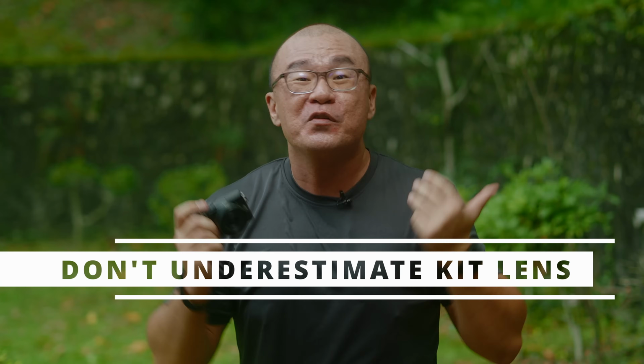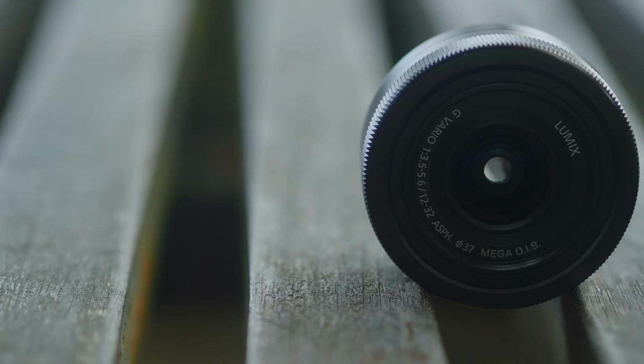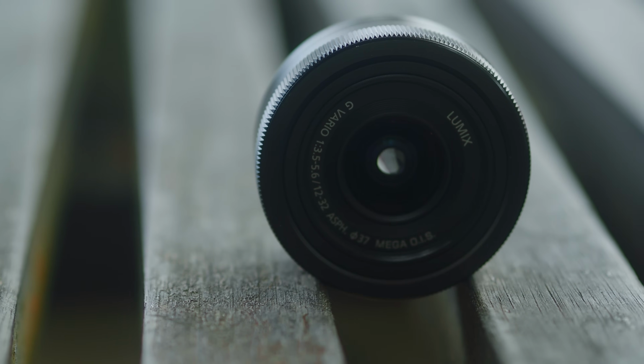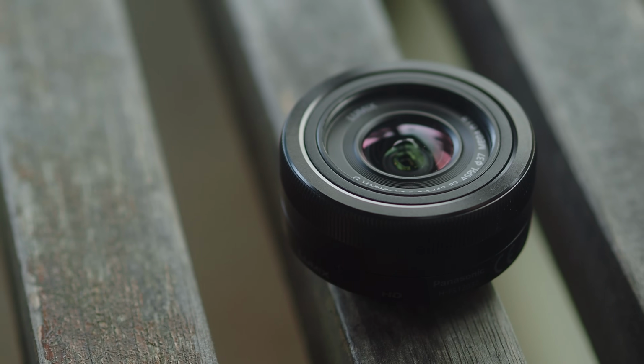Many people are too quick to dismiss the kit lens. After all, it is not the sharpest lens, it doesn't render shallow depth of field, and it's not your first choice in low light situations. I get it. However, I beg to disagree. I think kit lenses are awesome, and we should not underestimate what the kit lens can do.